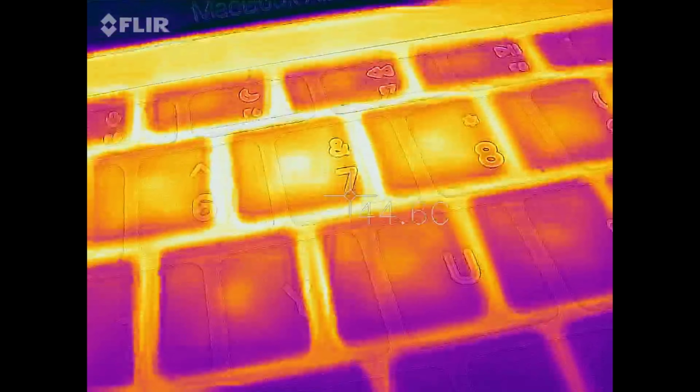Okay, so now that the Air has finished the render, we can see there is a clear winner here. The MacBook Pro with 21 minutes and 43 seconds, and the Air with 29 minutes and 15 seconds.